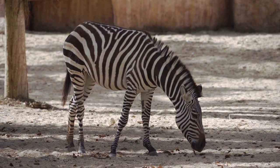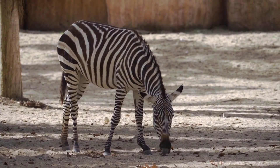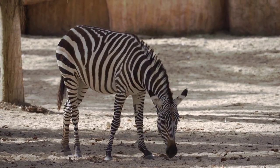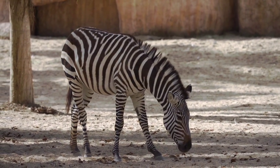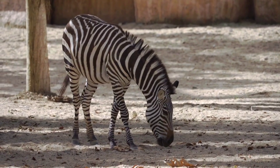Zebra hybrids. Zebras can interbreed with other equines, resulting in hybrids like zorses, zebra-horse, and zonkeys, zebra-donkey. These hybrids are usually sterile and combine traits from both parent species.